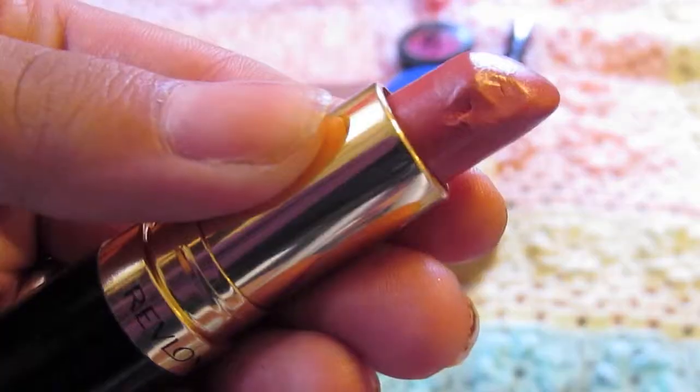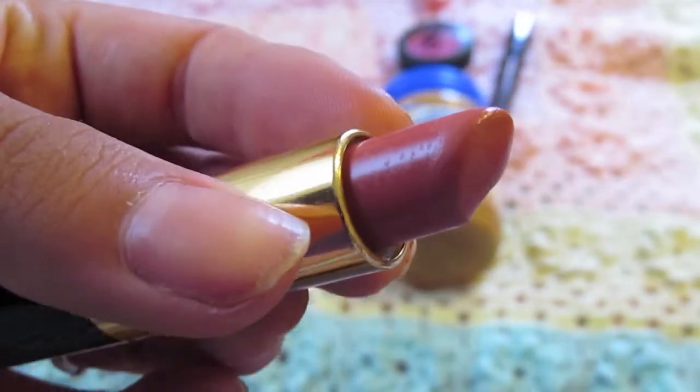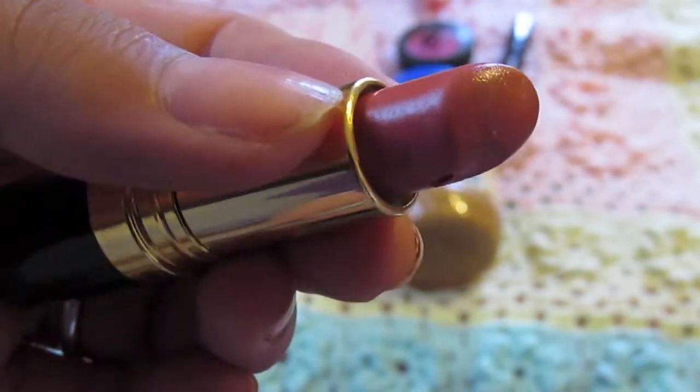I think this color is discontinued because I did get it on a really good, woo! No! Okay, well, since I just dropped that, you guys will see the dent that was created. But it's very moisturizing, lasts all day, very natural looking. And I can actually use this and not have to put a lip balm or a lip gloss on top of it.